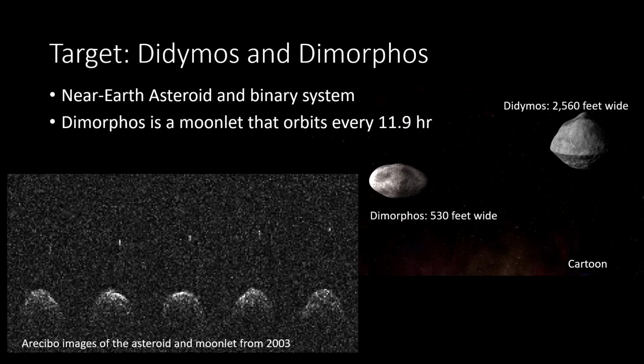And when we collide with it, we hope to change that orbit, actually push it in closer, make it orbit a little bit faster, and measure how much of an impact our impactor actually had on this moon orbiting the asteroid. So we've taken pictures of it before, we have some models, but we've never traveled up close to this asteroid yet. So DART will actually give us our first up close pictures of what these things look like as well.